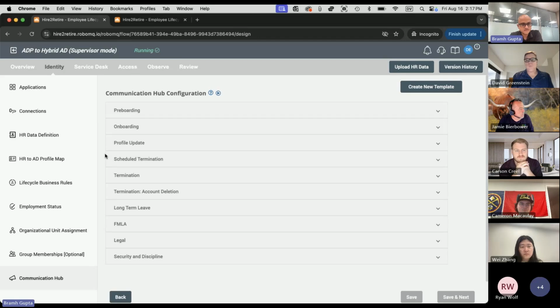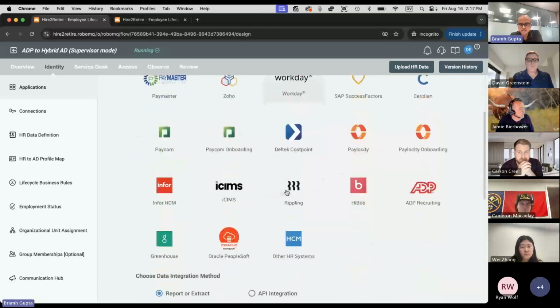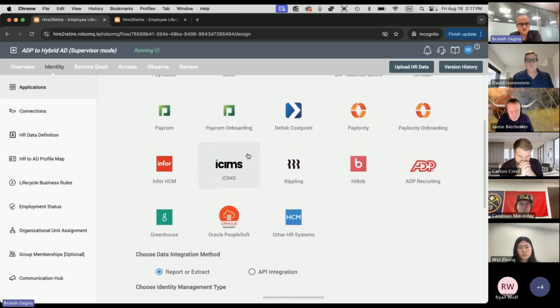So getting into the identity, which is the starting point. First part is you're going to choose the application. So basically you choose one of these HR systems, 23 as I said, which includes some of these ATS systems, which allow you to get the data ahead of the employment start date so that you can do the pre-boarding: Greenhouse, Paycom pre-boarding, Paylocity pre-boarding, ADP recruiting, and iCIMS. And we continue to add more.